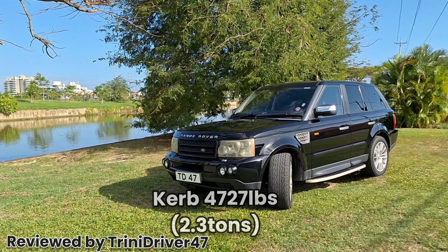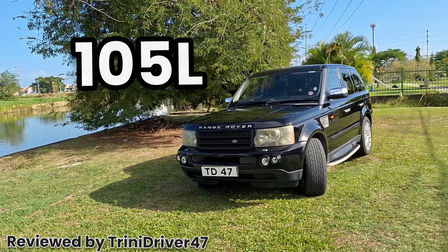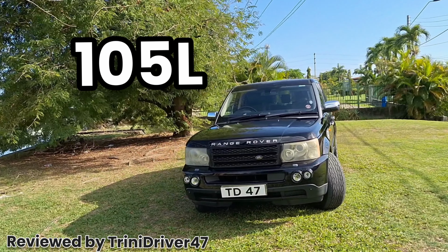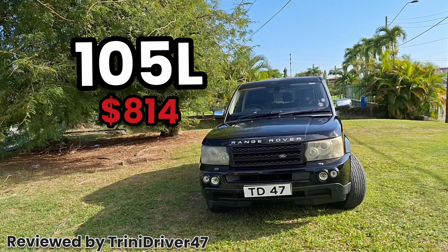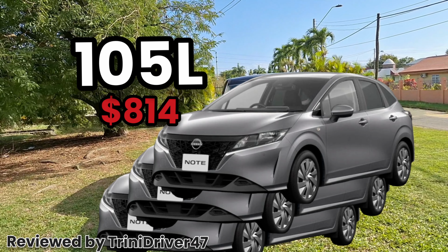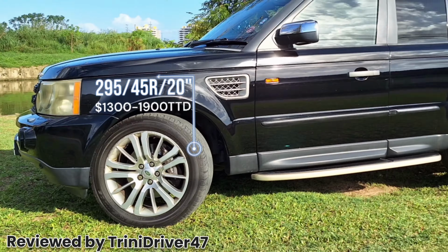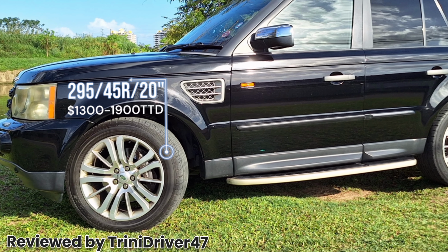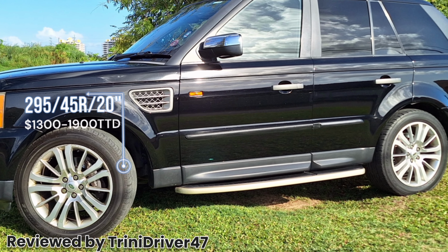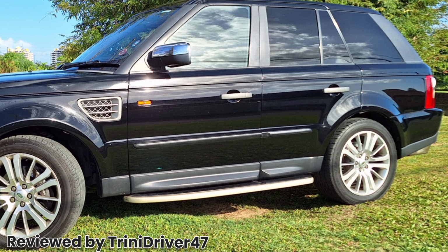And the big numbers continue even across to the fuel tank, because it has a fuel capacity of 105 liters. And because this vehicle uses premium gasoline, that is over 800 TC to fill. So to fill the Range Rover once, you can fill 3 Nissan Note E-Power full to the brim with super gasoline. When it comes to wheels, you have large 295, 45, 20 inches. Each wheel can cost between 13 and 1900 TT, depending on brand, place you go, location, area, things like that.